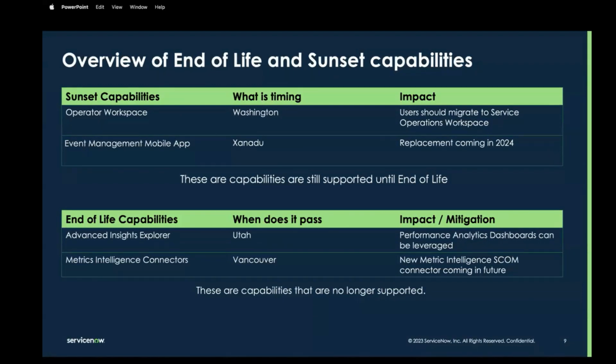In terms of end-of-life capabilities, which are capabilities that are just not supported anymore, some of you may still be on Utah or a previous release, and in that case, if you're using Advanced Insights Explorer, by the time you pass through your Utah upgrade, if you're not already there, it'll no longer be supported, as well as the metric intelligence connectors, specifically for SCOM. But we are working on a new SCOM connector coming soon or just in the future, so keep a lookout for that. And in terms of the Event Management mobile app, we are looking to come up with a replacement for that sometime next year as well.